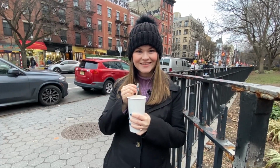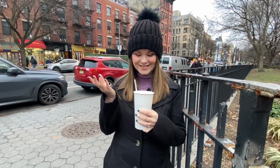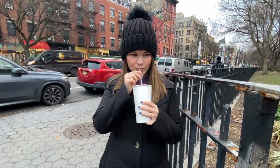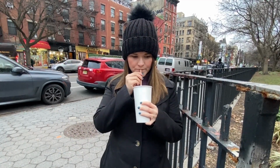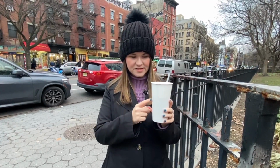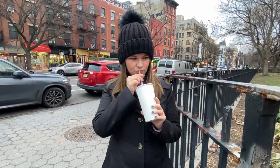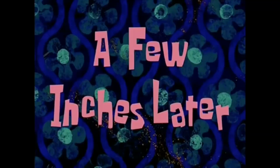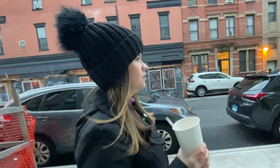Why is that good? It's good. It's honestly really, really good. It tastes like sparkly chocolate milk, which sounds foul, but it's not. That's really good. It was $4.50, I believe, $4 and something cents. This is the medium at Ray's. I'm incredibly pleasantly surprised by this one.